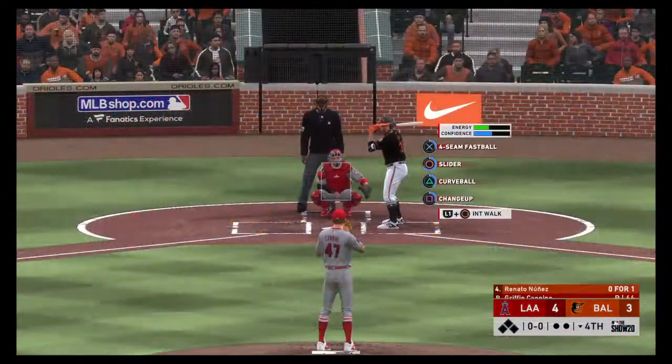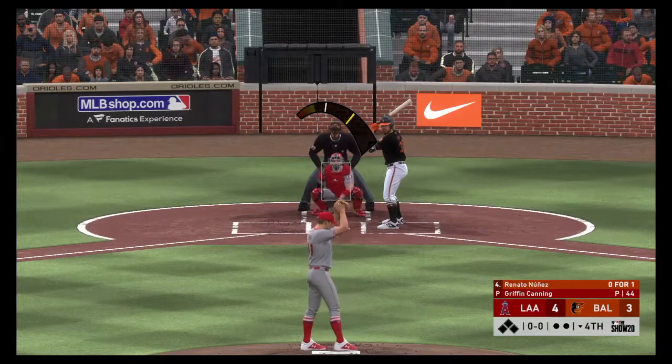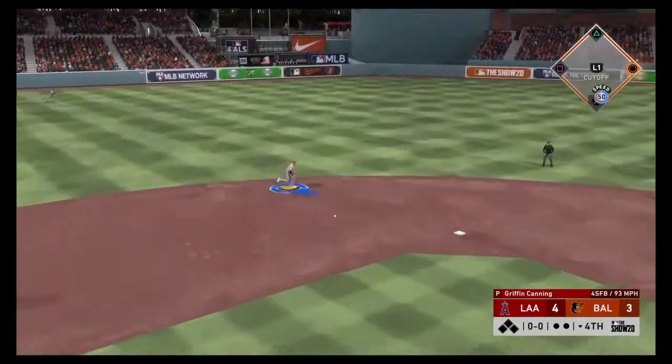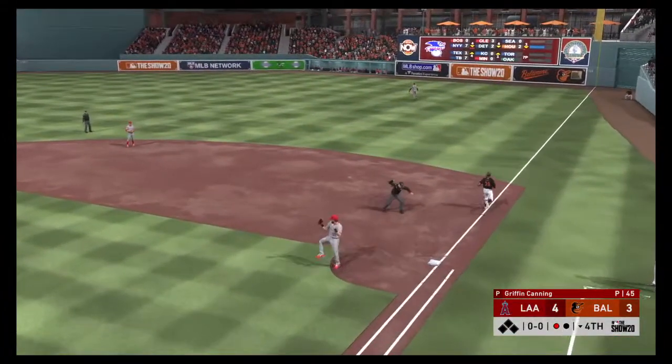Bottom of the inning now, and digging in next at the plate will be Renato Nunez. First offering on its way. Renato Nunez. Iglesias now at short. Fielded cleanly, and the throw to first is in time, 1 gone.